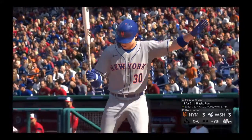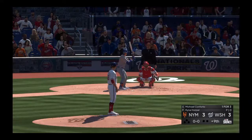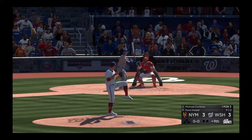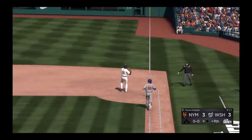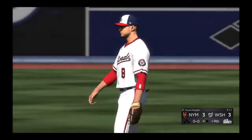Now to bat, Michael Conforto. He grounded out last time up. First pitch of the AB on its way as he rips it on the ground to second. Reined in. Throw on to first for the out, and that is how the 9th inning gets underway.